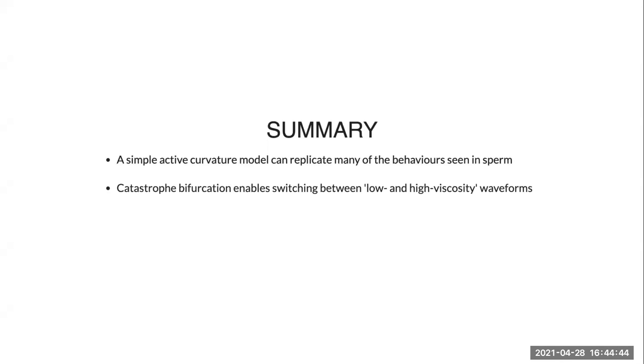So just to sum up then, we've taken these ideas of curvature control and put together a simple active curvature model. And we've shown that this can really replicate many of the behaviors seen in sperm. And ideally, we've shown that it doesn't give us any weird behaviors that we don't see in sperm, certainly not for the parameters that we've calculated over. We've shown this really nice catastrophe bifurcation that enables switching between what I've called the low and high viscosity waveforms, which are just a way of talking about what we see experimentally in high viscosity fluids and low viscosity fluid environments.